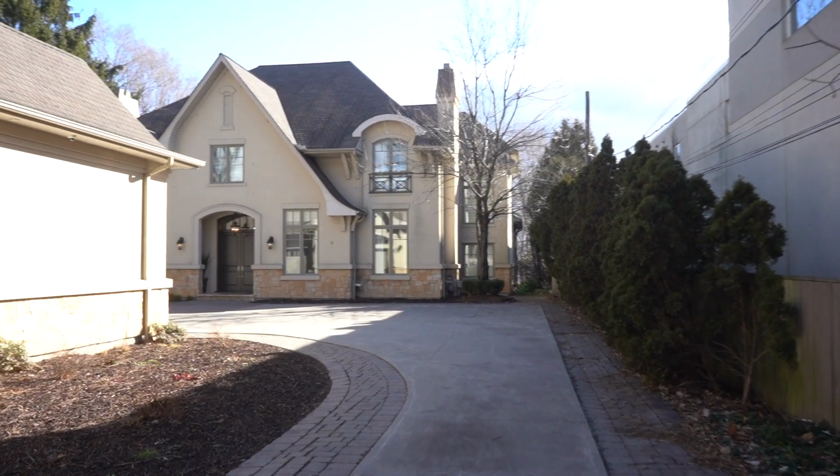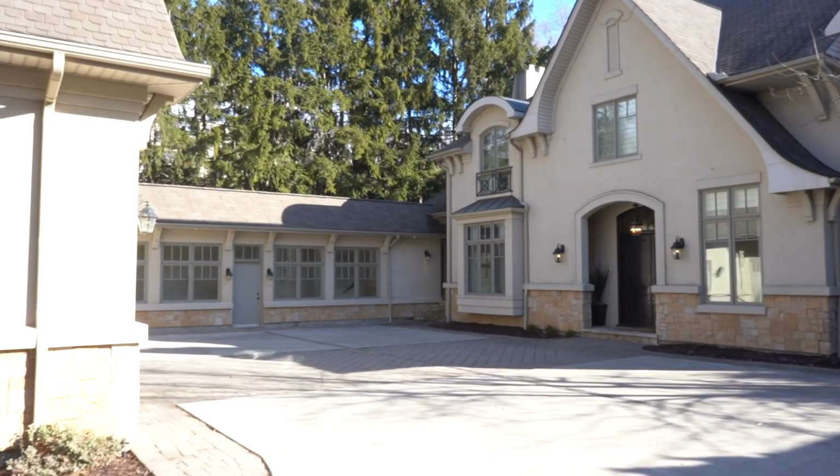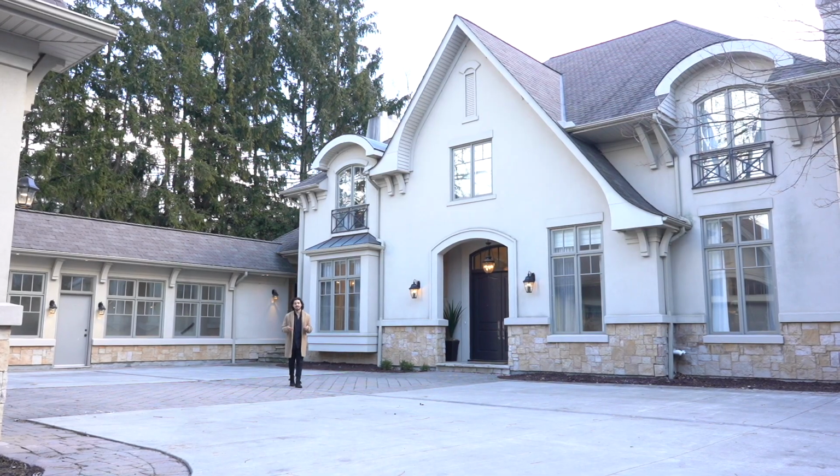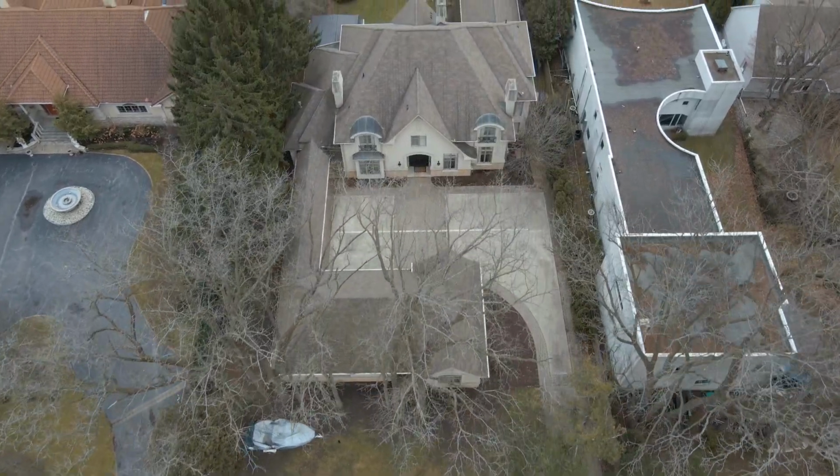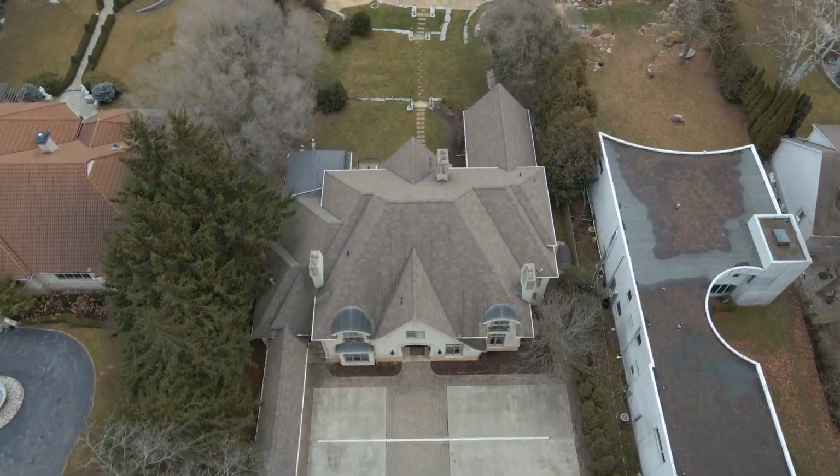The driveway then flows into the oversized motor court. Now let's take a look at how small I look while I stand here in the entryway of this property. You can see from this drone shot how expansive this property really is. This property is sitting on just under 41,000 square feet.